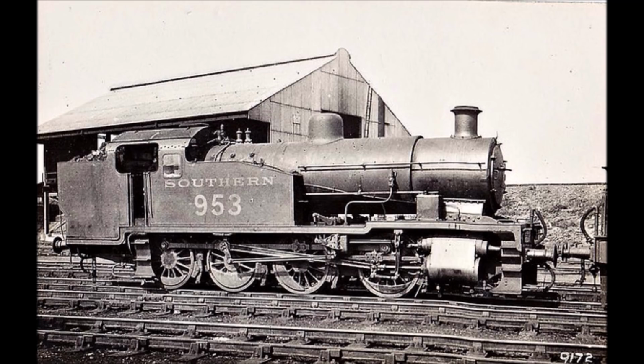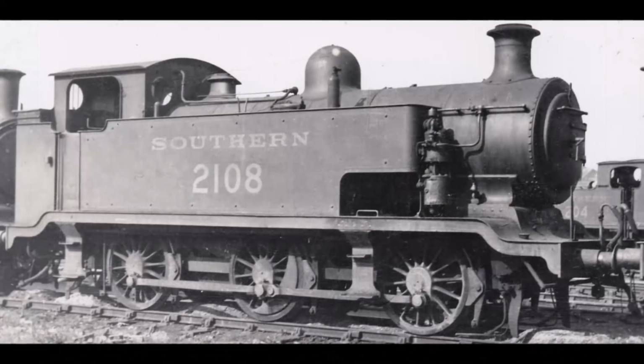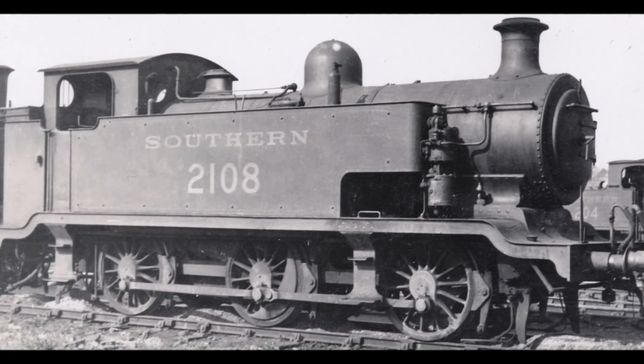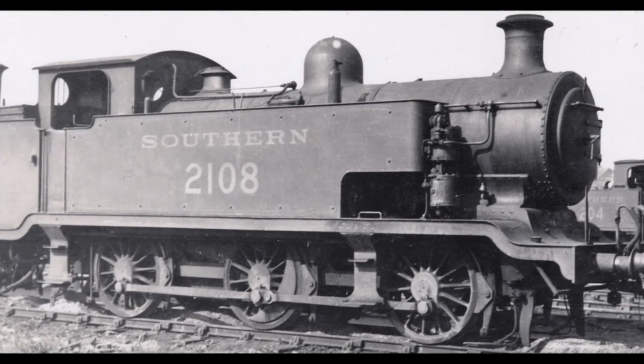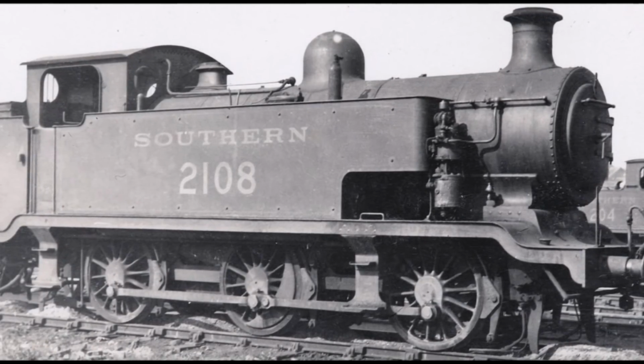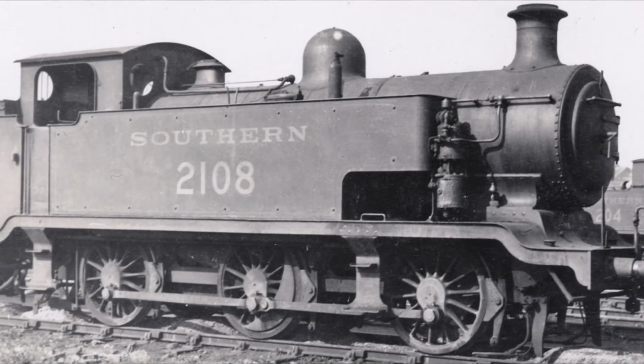Speaking of World War II, it was during this time that the entire class was also replaced by the lackluster ex-London, Brighton, and South Coast E2s at the Hither Green Yard, probably because war conditions turned against the Z's favor. Finding this out during my E2 video research was also how I first heard of the Z-Class locomotives.